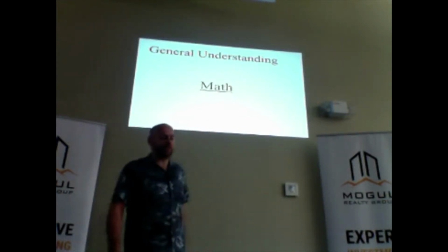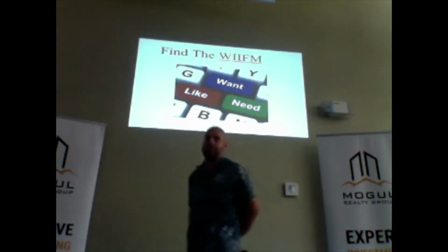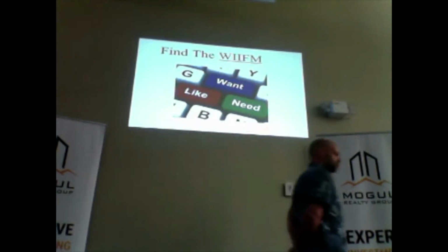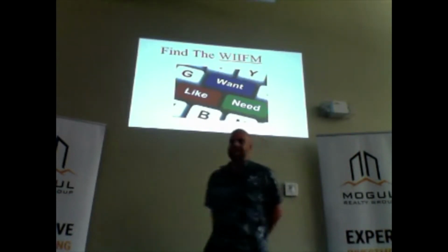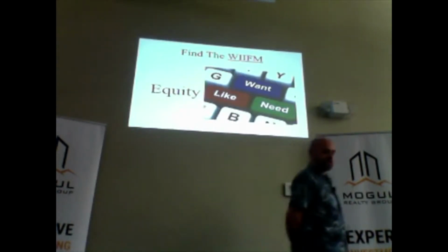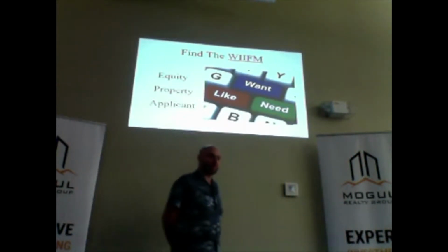The main thing we want to focus on is the math. And the reason for the math is we always want to find what's in it for them, for the lenders, or for the borrowers. People get concerned whether individuals borrowing private money default higher or they're no good. The key to this game is ultimately to have a what's in it for them. We do that with the equity, because they've got money on the line. We do that with the property, whether they're new owners or they've been in it for a long time. And then we review the applicant.